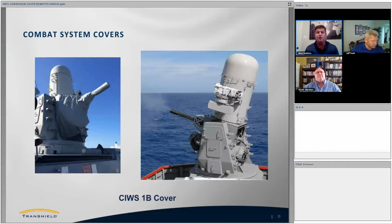The SeaWASP is hugely important for the ships. It's kind of the last line of defense against an inbound aircraft or missile attack. And if it wasn't operating, the ship might take a missile hit, which could cause loss of life, major damage to the ship, and even possibly sink a ship. So very important piece of gear. And again, almost every time you have a really important piece of gear with the Navy, it's going to be protected by an anti-corrosion cover.